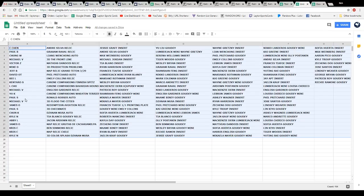S, Ronald Rosser Auto, Michael V, 3D Flood the Cities, James O, Redemption of the Aviation Relic, Paul S, 3D Checkmate, Chung K, Zanonmusa Auto, Kyle N, Tia Blanco Relic, Abby L, Jacob R. Down Relic, James O, Map Relic of Grutas de something or other, Chris C gets the Ben Simmons relic and the Chile map relic, and Kyle N gets the 3D color splash of Zanonmusa.